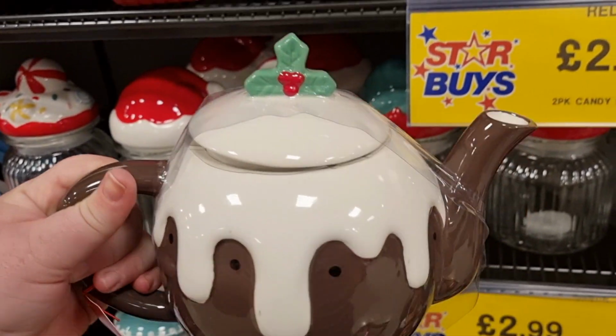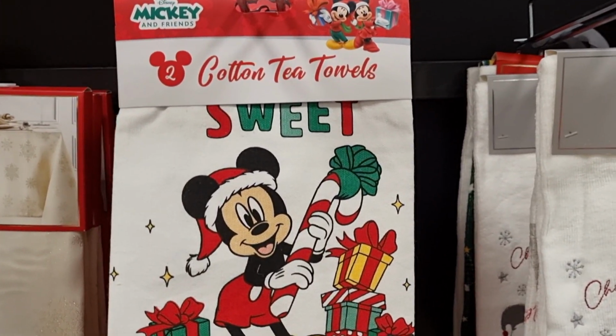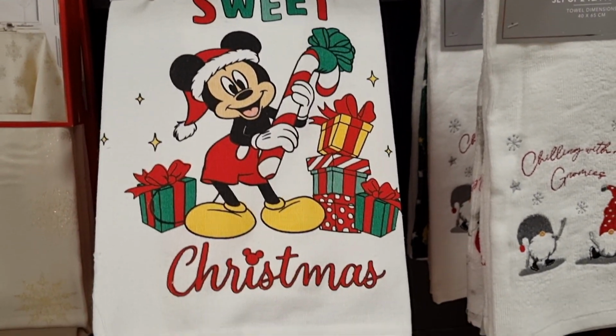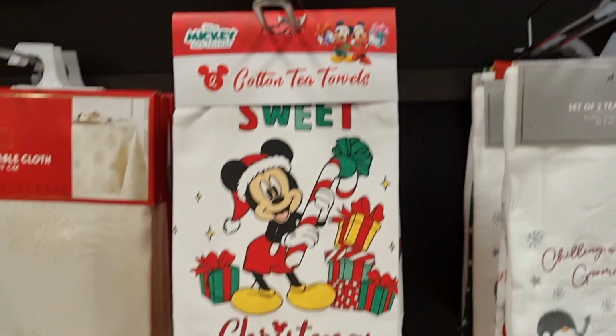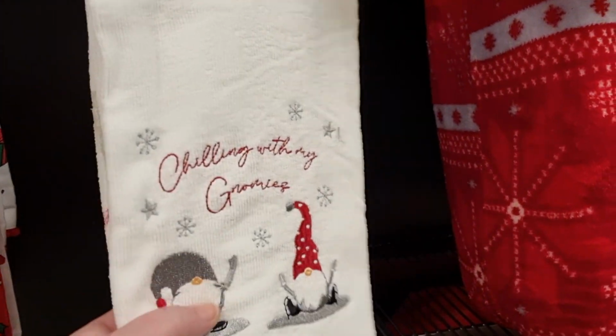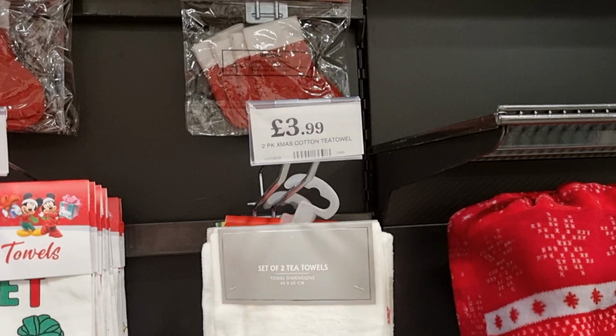And then that's pretty much it. So they've got the Mickey Mouse tea towels. They've got some Gonk tea towels as well. They were £3.99 a piece, which for the Mickey Mouse one I can kind of understand, but for the Gonk tea towels, that's quite expensive for 2 tea towels for £4. They look quite plain. And then they've got some advent calendars, and then just a ton of gift wrap.